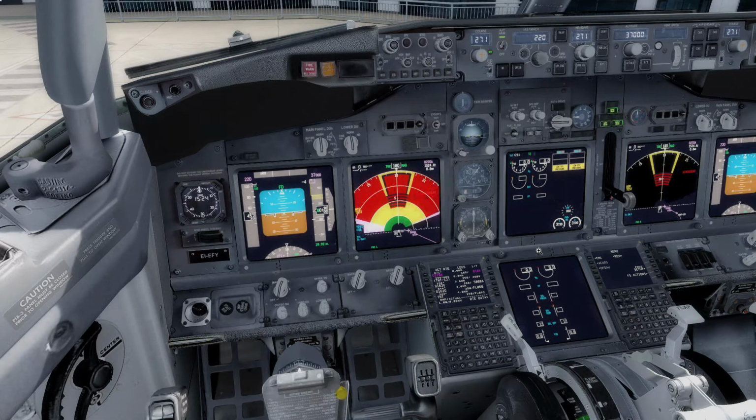Go around. Wind shear ahead. Wind shear ahead. Wind shear ahead.